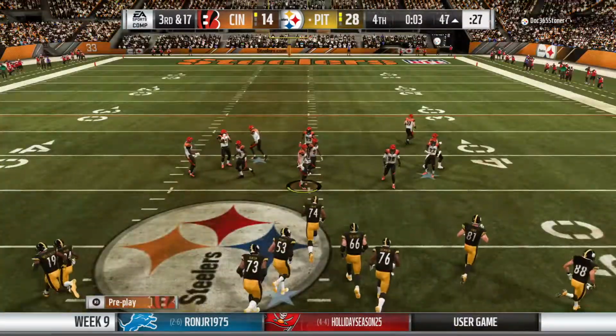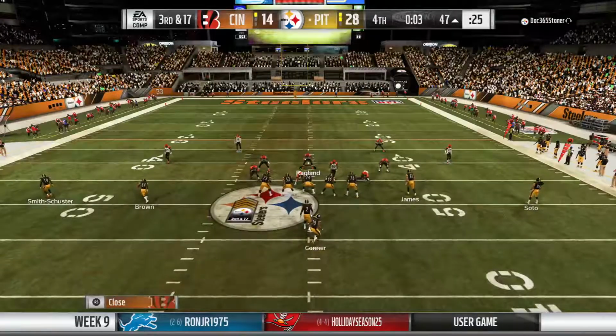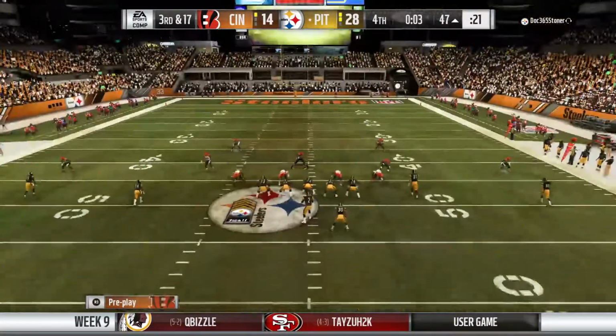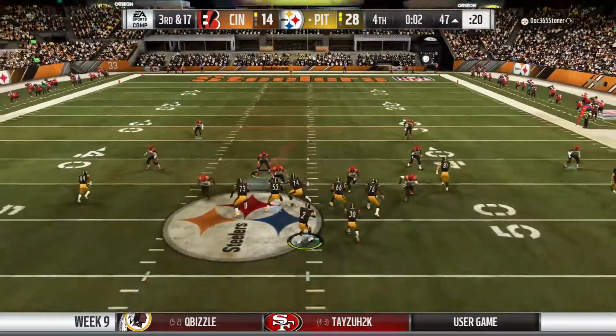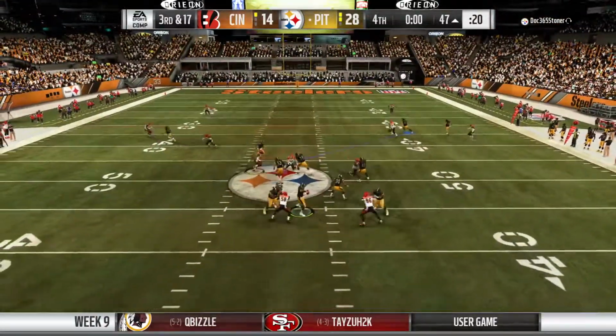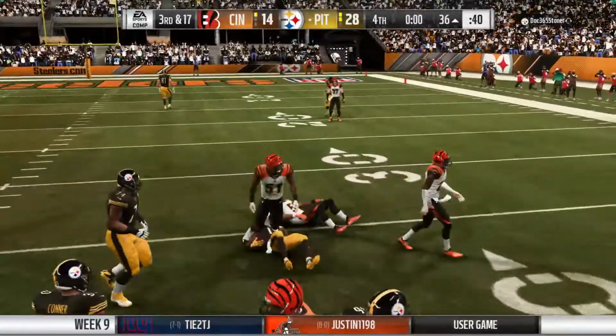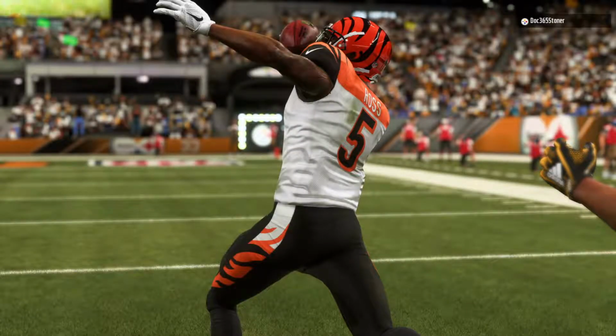The Steelers on third down. They've been okay, 2 for 3 thus far. This is 3rd and 17. From the gun, here's Rudolph. He'll find Smith-Schuster. That's complete. And here he'll be brought down a little shy of the 35 at the 36.